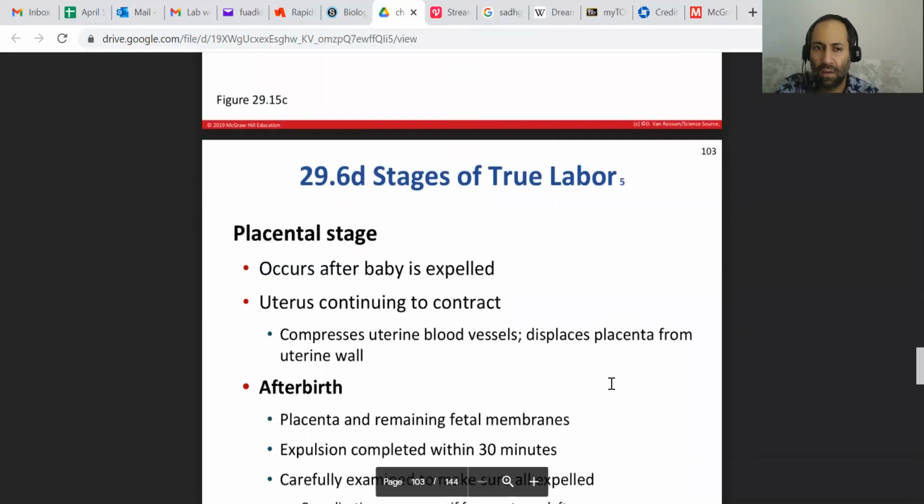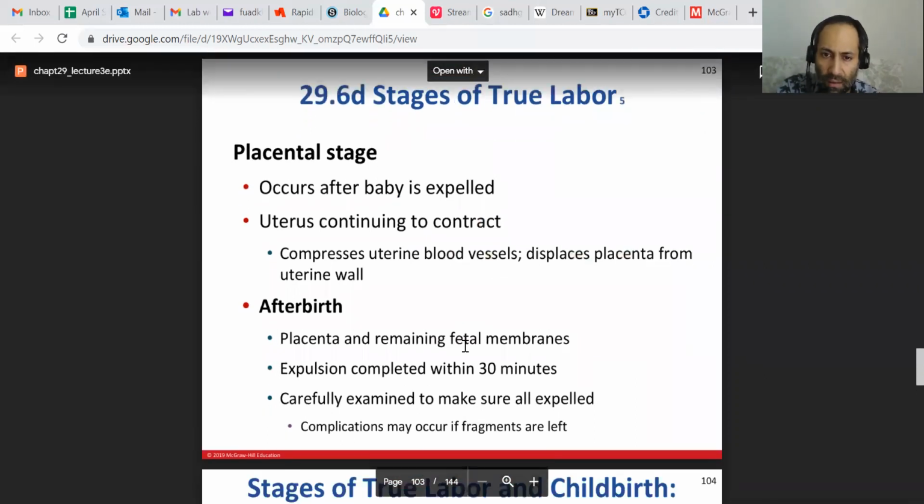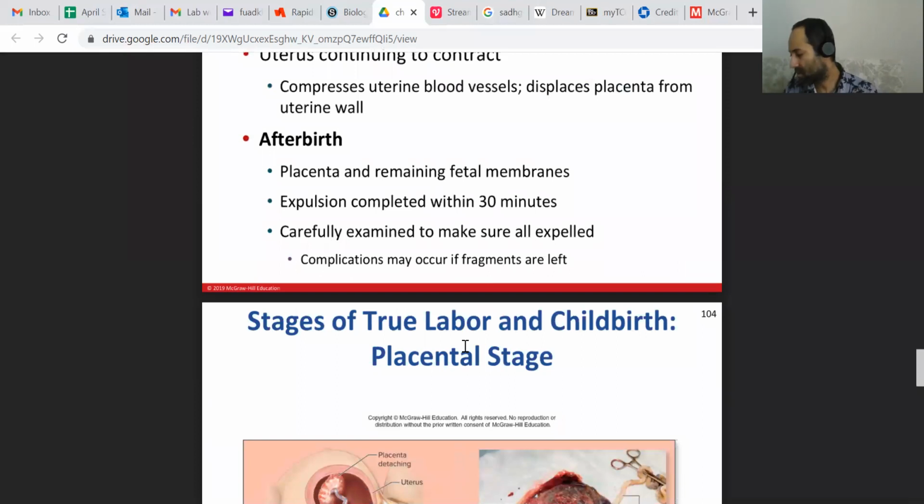Then the placental stage, which can take place up till half an hour after birth. So this is when the placenta is also expelled, all right? And you have to be careful at this point to make sure that the entire contents of the uterus are removed, because if not, then you might be faced with RPOC, which stands for retained products of conception. And this can lead to ongoing hemorrhage or bleeding, right, which is quite a common cause of maternal mortality and morbidity in much of the developing world, right?